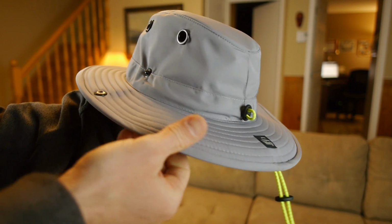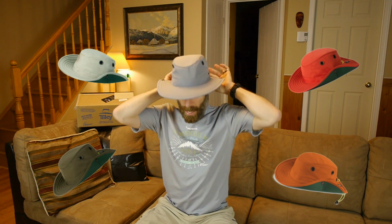The Tilley Paddler's hat, which you see here, is one of Tilley's latest offerings that are out this year. The hat comes in a range of colors, but all of them have the same basic features. As you can see, there's a nice stiff brim. It'll resist the wind when you're on the water, and you can also, if you want, snap up one side, both, or none, just as easy as that.